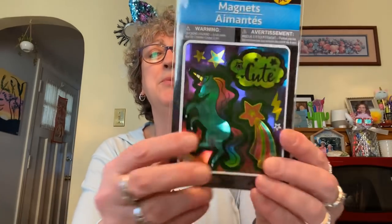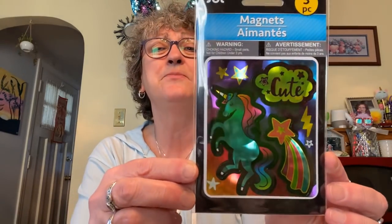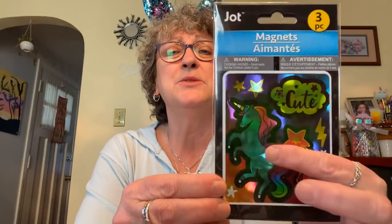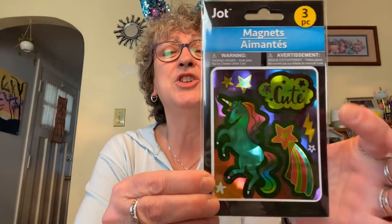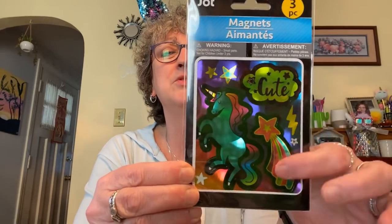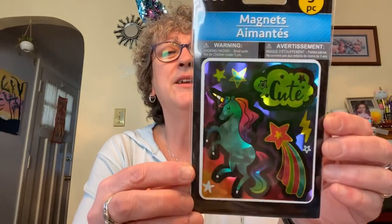I picked up these new magnets. I hadn't seen anybody haul these before, but I picked up these magnets. Really cute. There's like, I don't know, 4 or 5, maybe 6 different styles. But I got this one with the unicorn on it, and it says cute. And it's got a little star with a tail on it. And I picked that up.